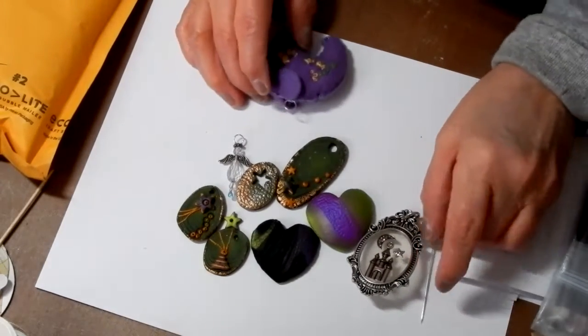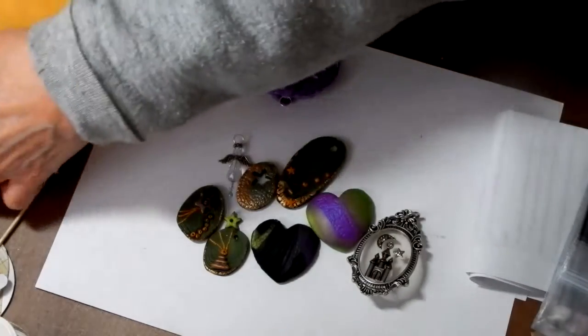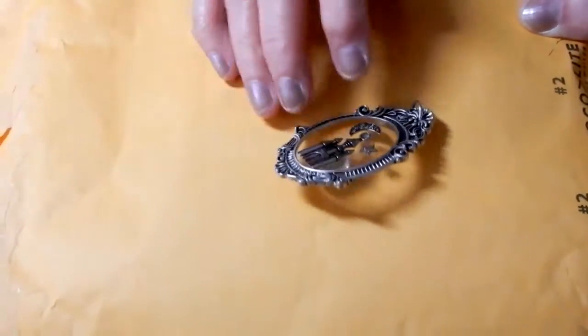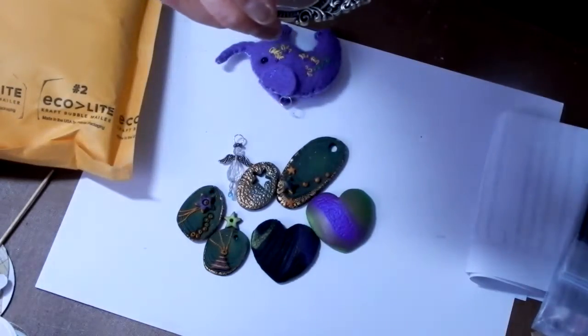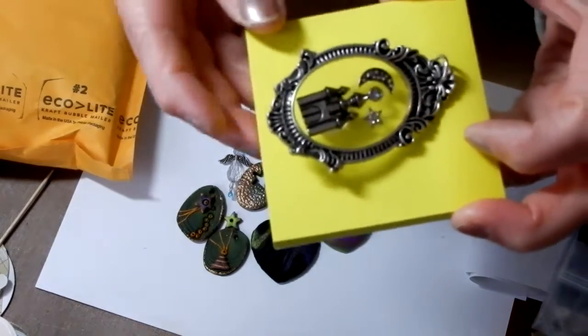I've been playing with clay. I made myself, let's see, I'll use the back of this envelope. I made myself a new counting pin. And I made myself a new needle minder. Kind of is Disney-esque. It's, well, that's not working. Let's see. Cat hair. Let's see, is that better?